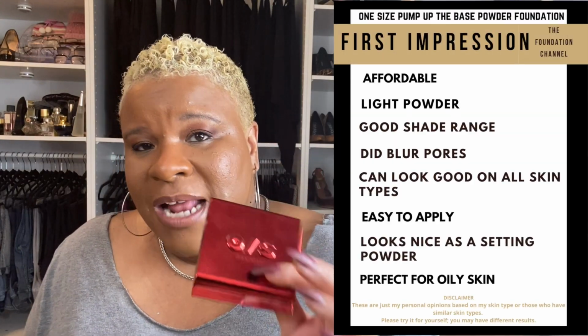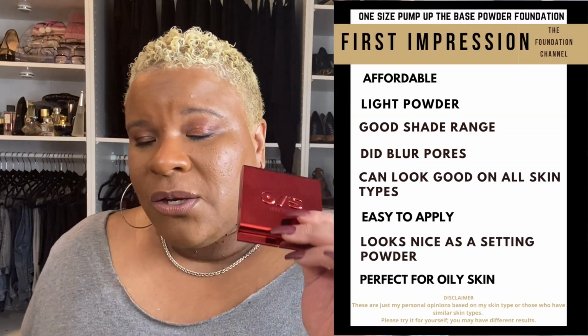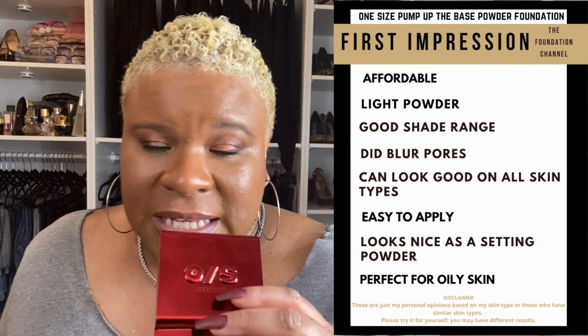But I do like it. You know, I do like it. It's perfect if you have oily skin with not a lot of texture. I'm not saying it looks bad on the texture. I'm definitely not saying that.